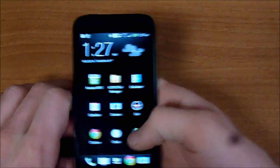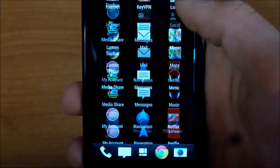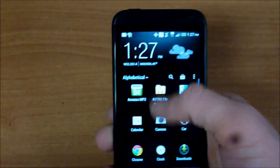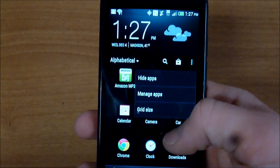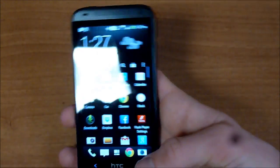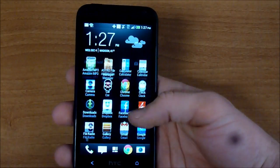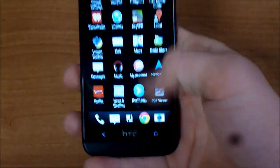Something else I want to mention quick is the menu's a little different. So you can see the way it's oriented and the way it flows is a little different. And we can kind of change how it's ordered and stuff like that, and then get the Play Store there, and hide certain apps, manage apps, grid size, 4x5. So just kind of customizable, which is nice. But again, there's browser and Chrome, or actually I think it's listed as Internet. Yep, Internet, which is a standard browser, and then Chrome, which is my favorite.